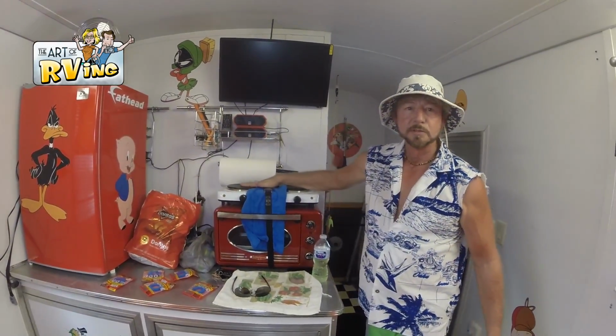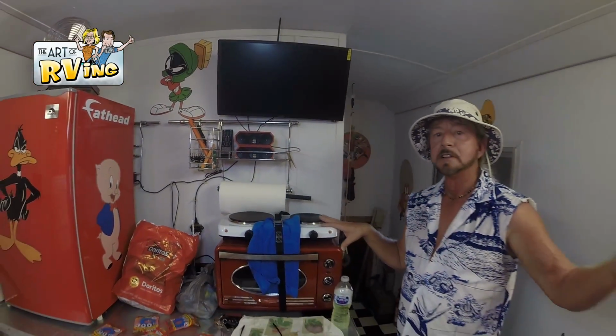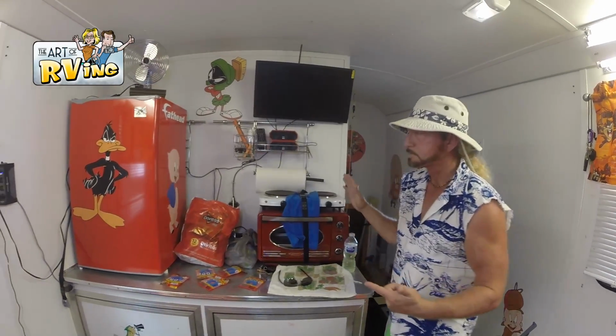Hot plate, just in case you want to cook outside. And we actually set this stuff outside on the counter, plug it in, all electric. You can cook breakfast or whatever you want to do.